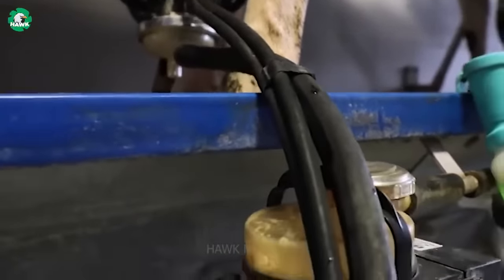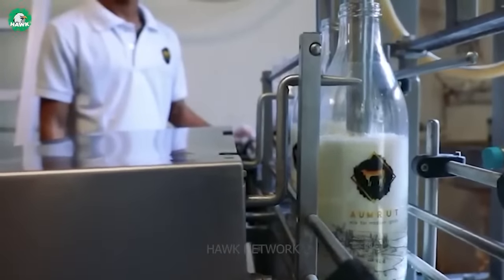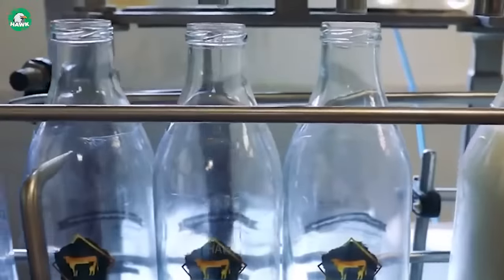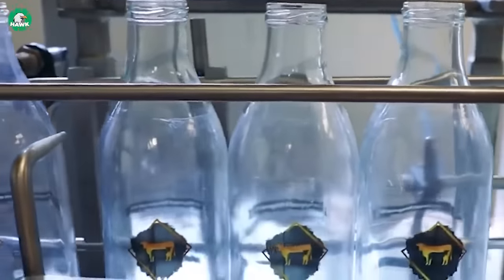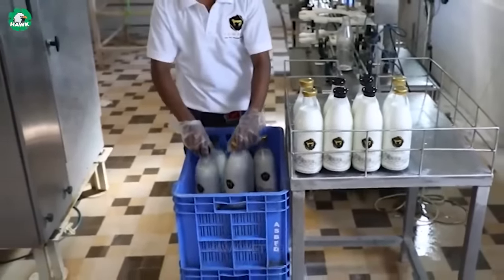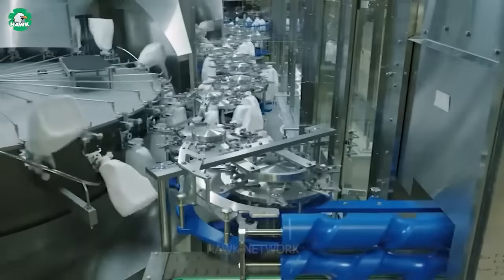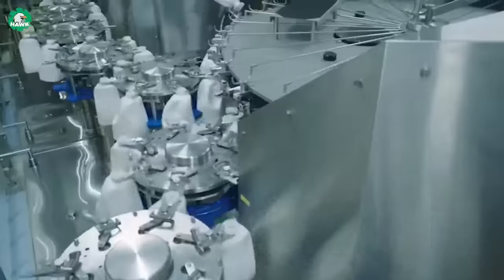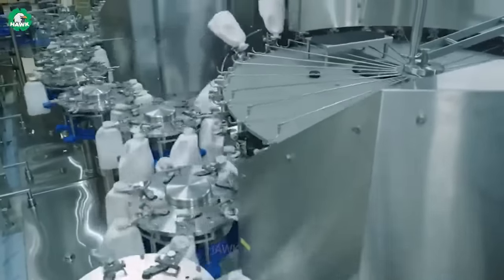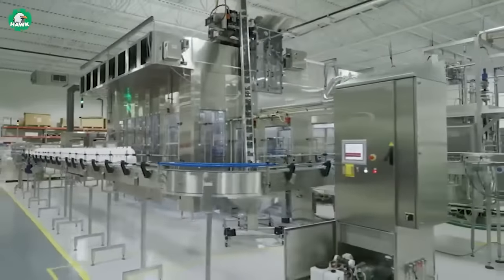After harvesting milk from the cows, it needs to be bottled for sale at grocery stores. Each batch of milk undergoes inspection before bottling to ensure safety. The bottling machine pumps milk from the container into the bottles. When the bottle is full, the machine automatically caps it and prints a label on the cap before it exits the machine.